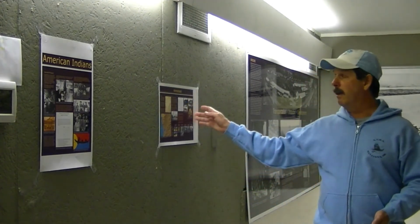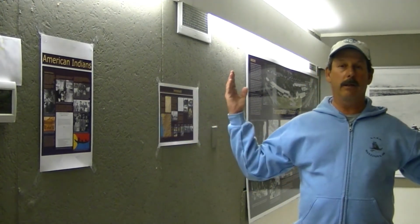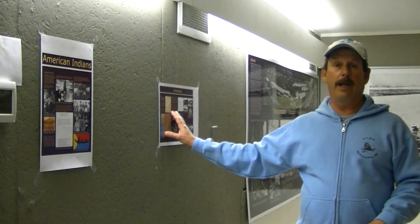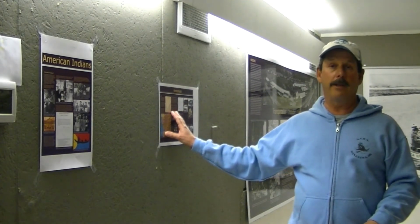But ultimately we do have to move on, and so the next panel will be about homesteads. And here we're going to be in a hallway so that we can show on both sides a story about these early families that came to the Nehalem Valley, and also a photographic history of these people and what they looked like and where they came from.